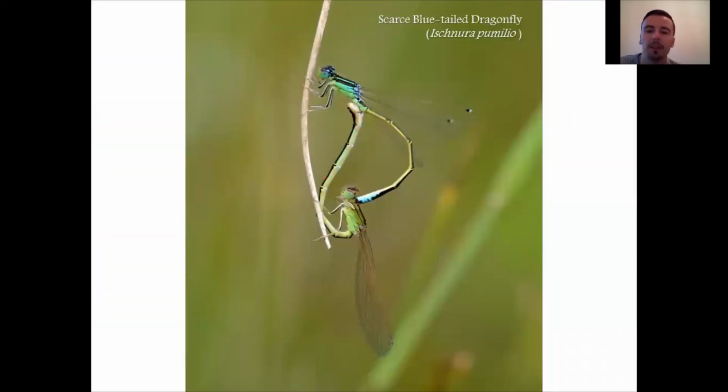But probably the most scarce of all the species of dragonfly on these sites is this scarce blue-tailed damselfly. So this is a near threatened species. It's undergone a widespread decline and is considered a priority species for conservation. So this is a real nice one to have on a number of these colliery spoil sites in South Wales.